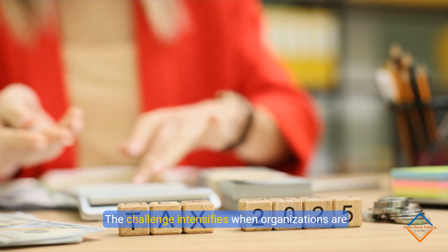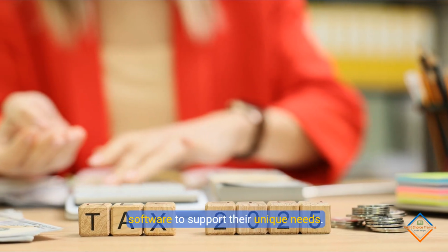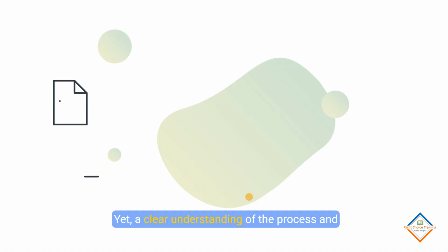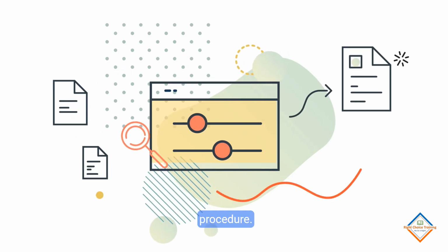The challenge intensifies when organizations are in the process of selecting the right accounting software to support their unique needs. Yet, a clear understanding of the process and adherence to strict documentation protocols can overcome these hurdles and simplify the entire procedure.